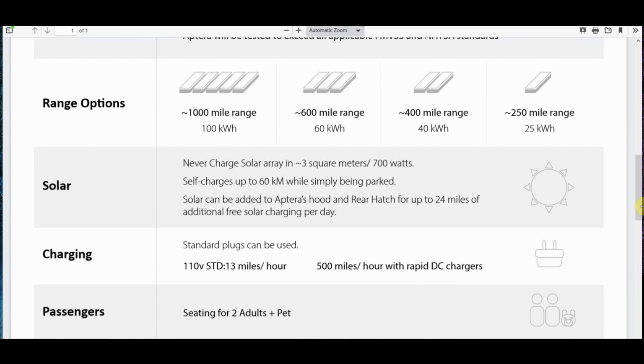And this is cool. This is something I really like about this car. For under solar, they have what they're calling the never charge solar array, which is 3 square meters, 700 watts of solar power on top of your car. So I live in South Florida, so for me, you can almost expect the sun to shine just about every single day.